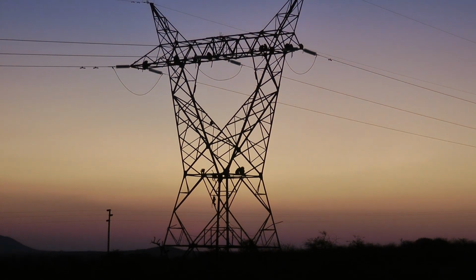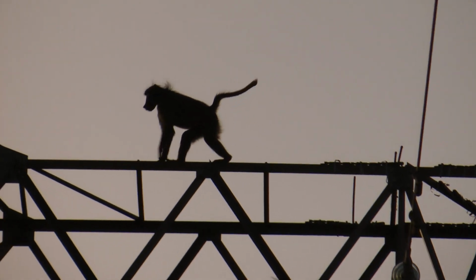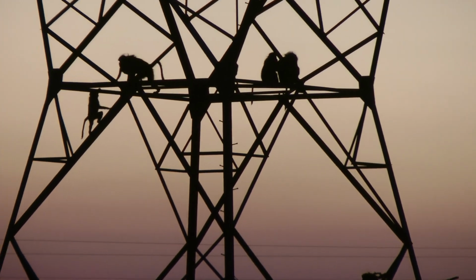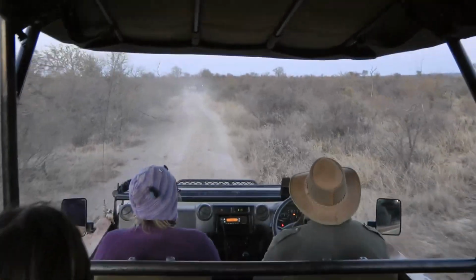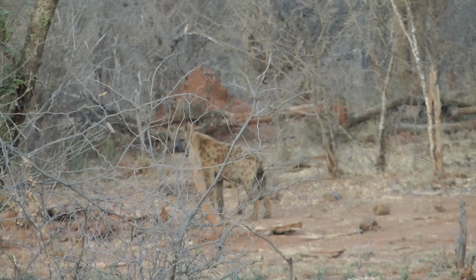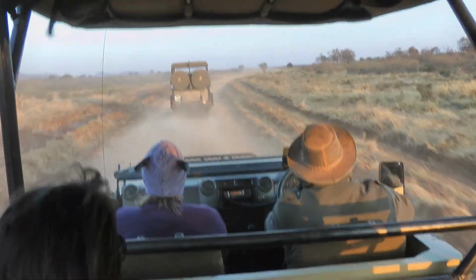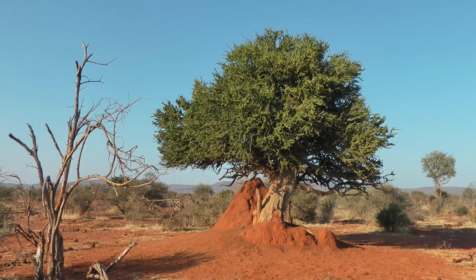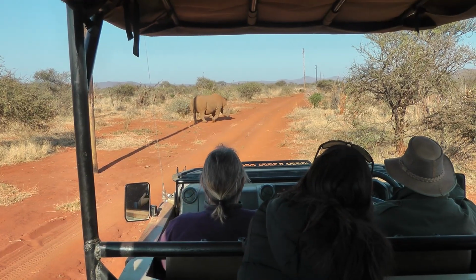As we head back home, we see that the baboons have made good use of the man-made electricity pylon as a great place to stay safe overnight from their predators. The next morning, the first animal we encounter is this spotted jackal skulking in the barren woodland. In this part of the park, the orange sand has made the local warthog and rhinos look like they've been to a spray tan salon.